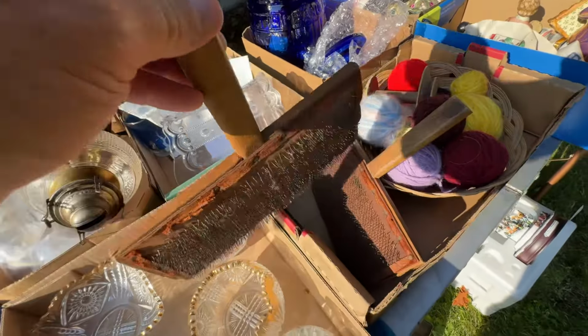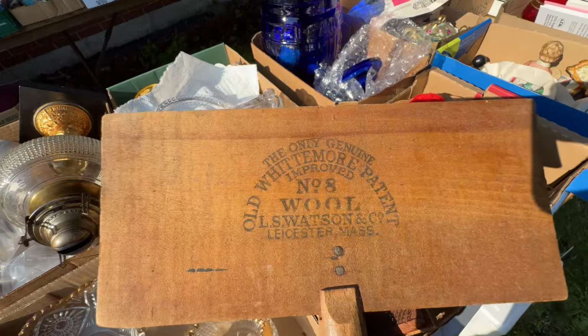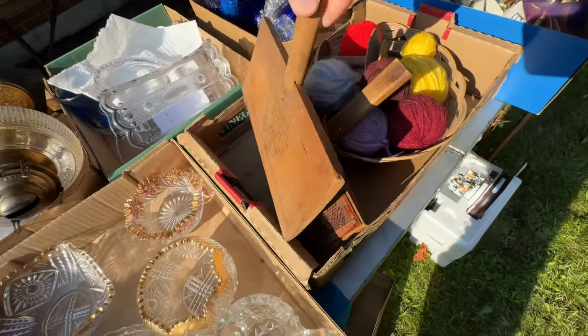The one sad thing about it, this is like... Those are for carding wool.